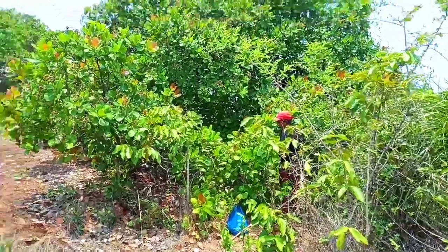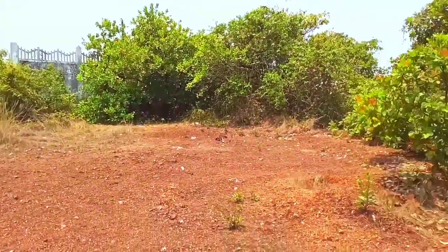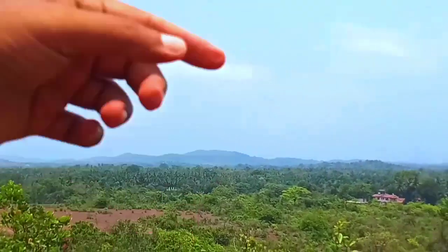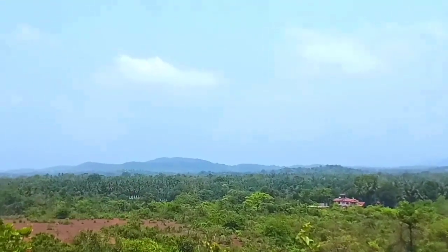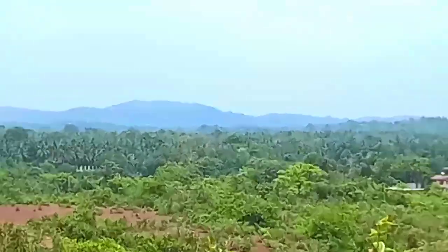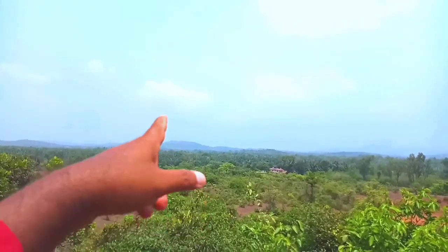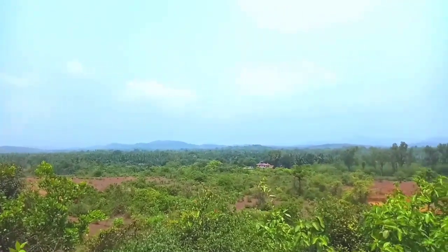He's picking up cashew seeds, and there's the cemetery here. Okay, I'll show you this side now. That side is Cotombi. Then you have to cross the river there. Then it comes to Chandor Girdolim. And then you see that mountain, the last mountain. There's my house there. It's just 3 kilometers away from here, maybe.